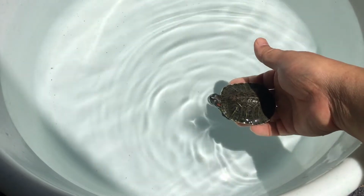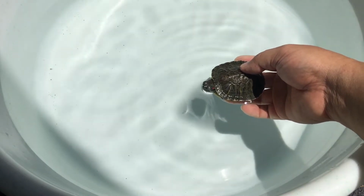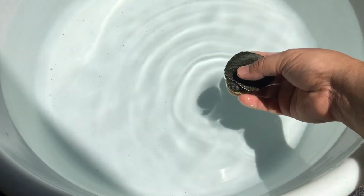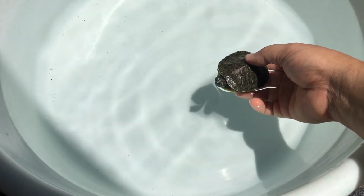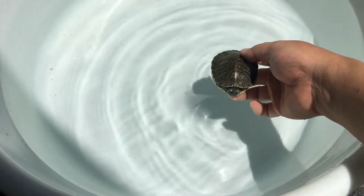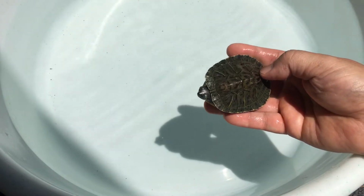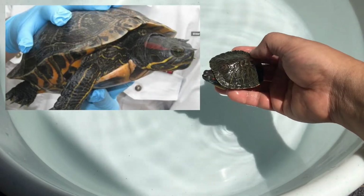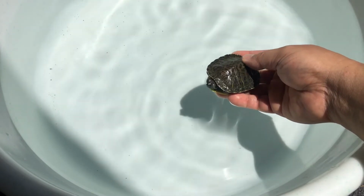Red ear sliders are very invasive species, pretty much all over the world, like I mentioned. Originally, they come from the Mississippi area, and there are several species and subspecies. And I do have another variant, which I'm going to show you later. These guys get pretty big. The females are bigger than males, and they can reach a carapace length of 12 inches plus, and males of 9 or 10 inches are fairly common too.